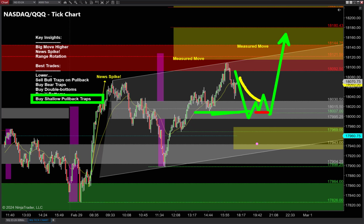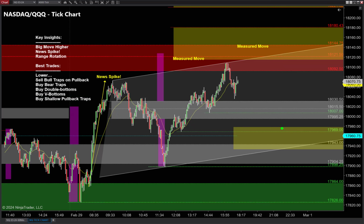During that pullback, if we don't get all the way down to that low here, and this requires a bit of patience and concentration, but if we see these bears, again, try to run this thing back lower, if they try once and they try twice, higher high in price, if I can get that trap, in the trade room we call this buying shallow pullback traps, right? A shallow pullback trap. It will probably happen right below that low right there.